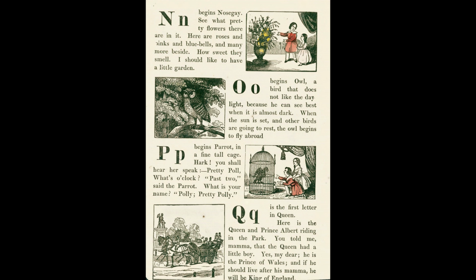Q is the first letter in Queen. Here's the Queen and Prince Albert riding in the park. You told me, Mamma, that the Queen had a little boy. Yes, my dear, he is the Prince of Wales, and if he should live after his mamma, he will be King of England.